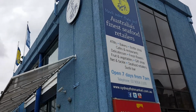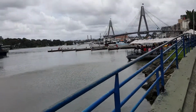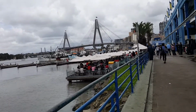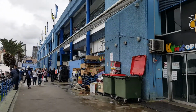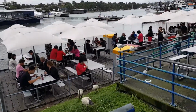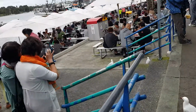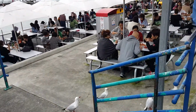Alright, we're at the fish market here in Sydney, Australia. Looks like a very clean market, with a backdrop of a bridge. Yes, as we see people eating here, enjoying fresh seafoods together with the birds, trying to find out whether they can get the leftovers.